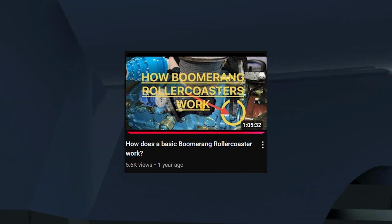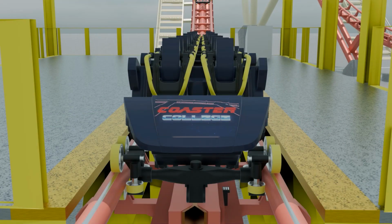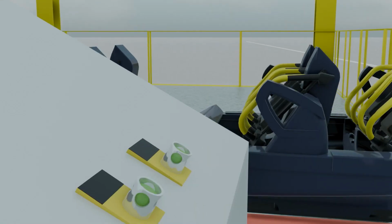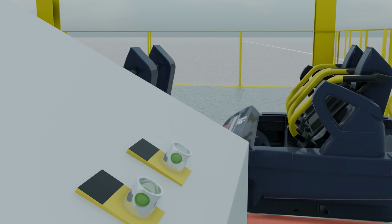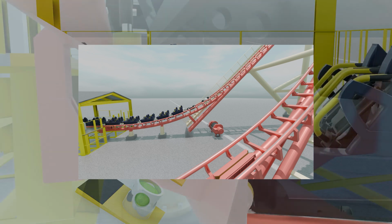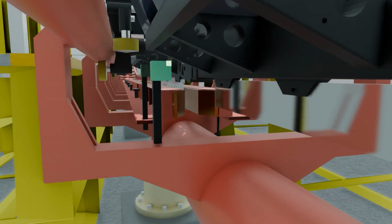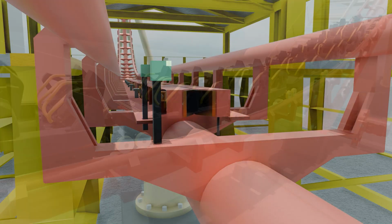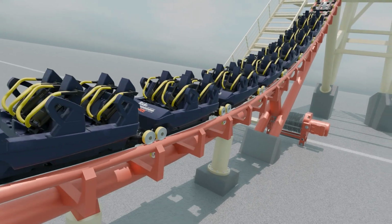Once all restraint checks are complete and all riders and operators are in a safe area, an operator on the platform will press the Ready for Dispatch button on the auxiliary panel in conjunction with the Dispatch button on the main control panel. The station brakes open and the train begins ascending backwards out of the station and up lift 1, being pulled by the pickup car, which is attached to a winch at the base of lift 1. The station brakes close after the train passes a proximity sensor showing that it's left the station. It's pulled to a height of around 100 feet above the ground.